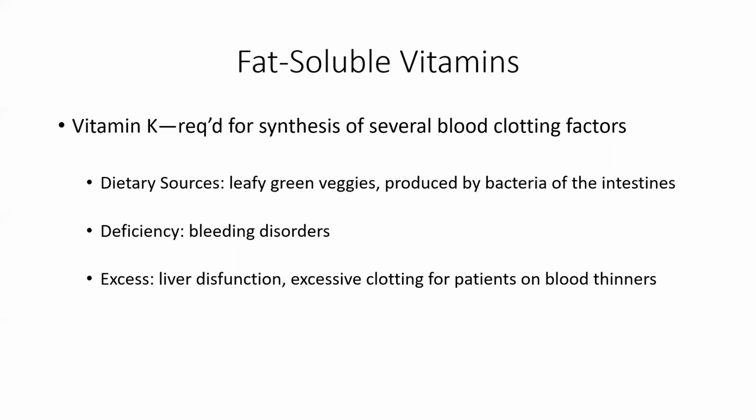Now, if you suffer from vitamin K deficiency, you could have a bleeding disorder. Okay, so you wouldn't be able to clot properly. And if you have too much vitamin K, you could have a liver dysfunction, or you might actually clot too much. Okay, so this could be a problem for patients that are on blood thinners. Okay, so blood thinners are regulated pretty heavily. Patients that are on blood thinners have to have their blood checked very regularly to make sure that they're on just the perfect dose.